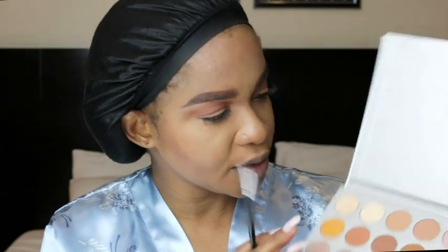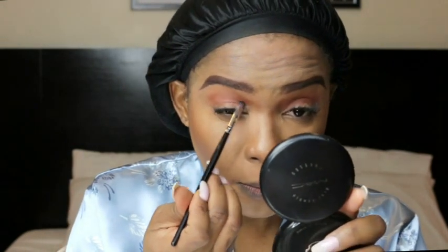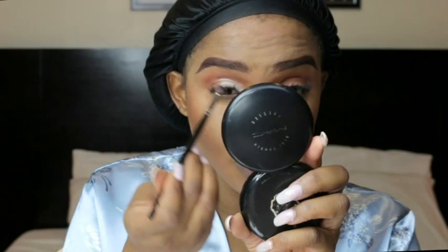I'll now go in with a small flat brush and apply this color right here, this matte shadow. It's called Beam. Yes, Beam, into the inner corner of my lid. I use a patting motion. That way I get a good color payoff as against using the swiping motion.